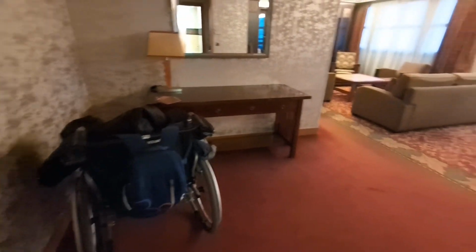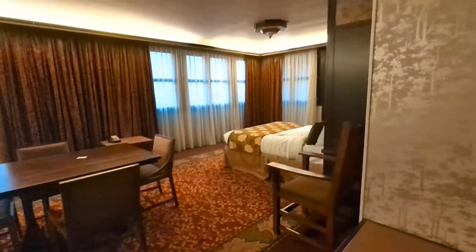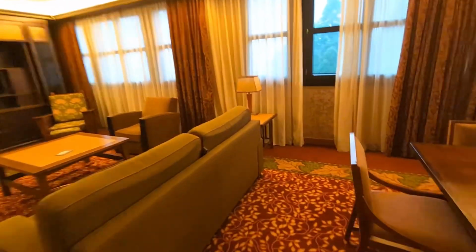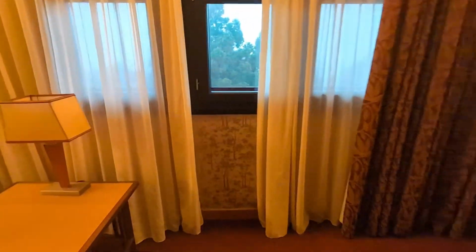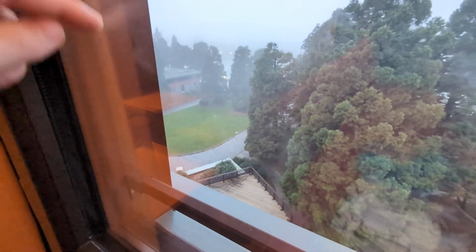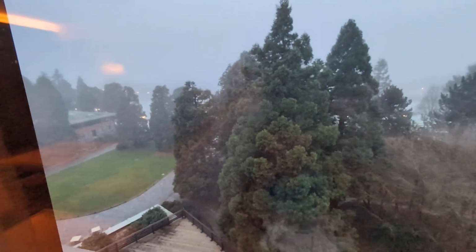But yeah, it's a big surprise for us, and there's not really much else I can show you, I suppose. I can show you outside the window. You can see the front of the hotel there, so that's where you go down. Again, it's really foggy, so you can't see anything beyond the tree line. But it's a nice surprise, and again, not expected for us.